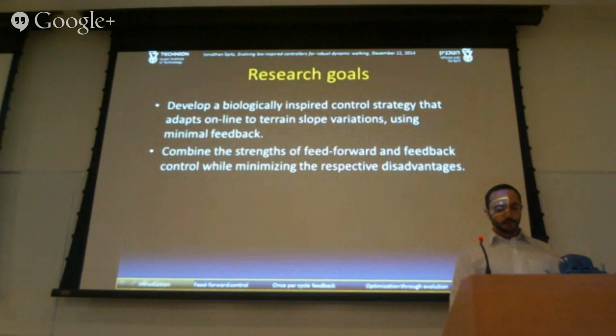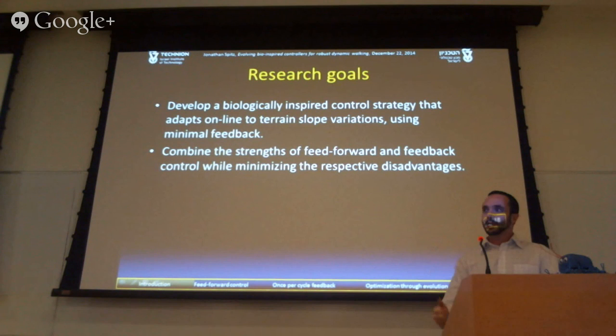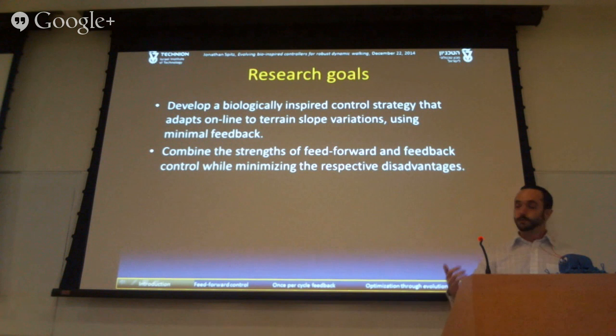Okay, so let's talk about the research goals. What we set out to do here is to develop a biologically inspired control method that adapts online to the terrain. What we mean is that we want to create an open-loop controller that, without knowing much about the terrain, can walk and adapt to the terrain. And we do this using only minimal feedback. By this, we want to combine the strengths of the feed-forward approach and feedback control while minimizing their respective disadvantages.